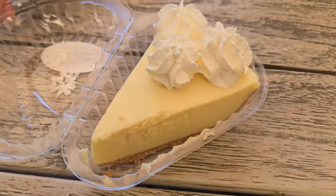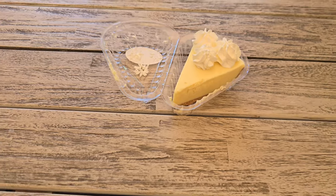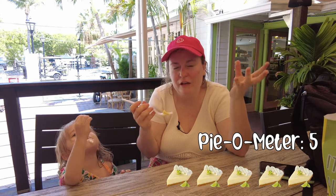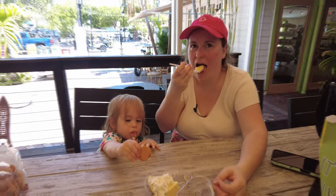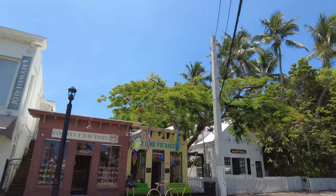All right, let's try this key lime pie. I'm so excited. Oh, wow. This one's definitely my favorite. It's fluffy. It's not like dense. It's actually fluffy and really tart. It's beautiful. This is the best one so far. Now let's walk through charming Key West to another famous pie spot in Art's Hub, Blue Heaven.